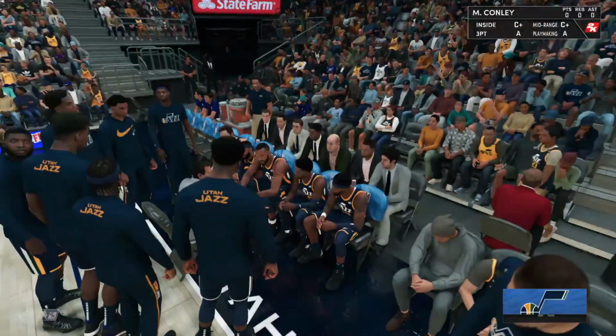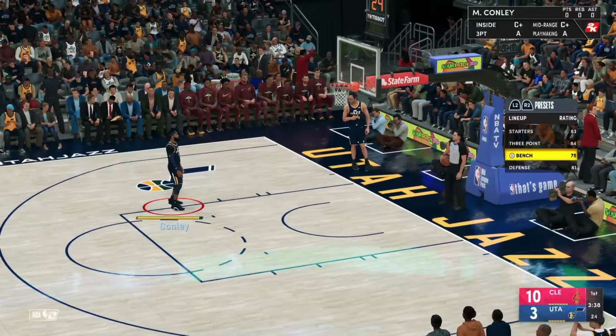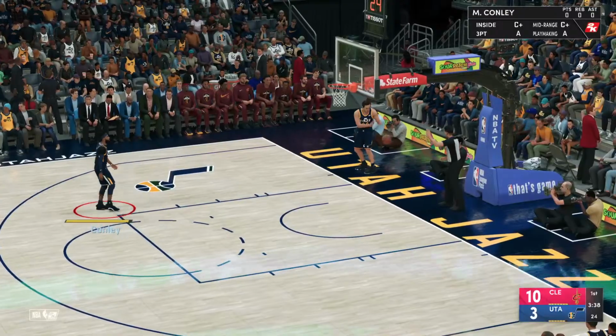The Jazz with the timeout. Who wants a T-shirt? Fans, your Jazz dancers.